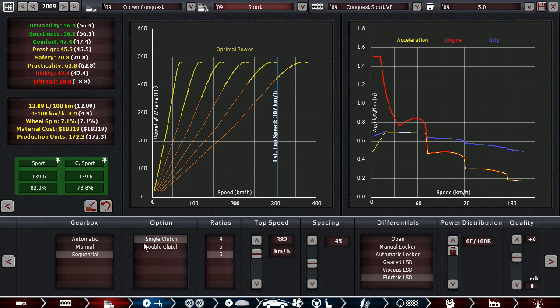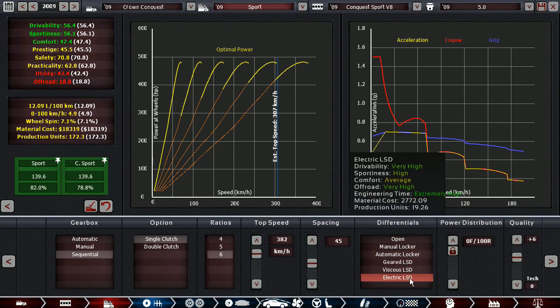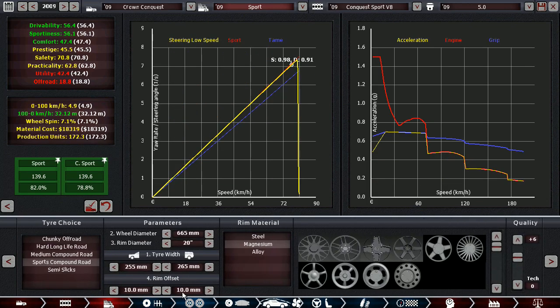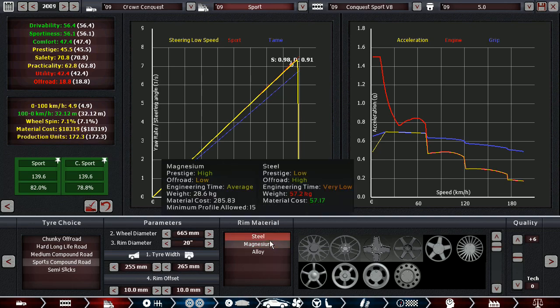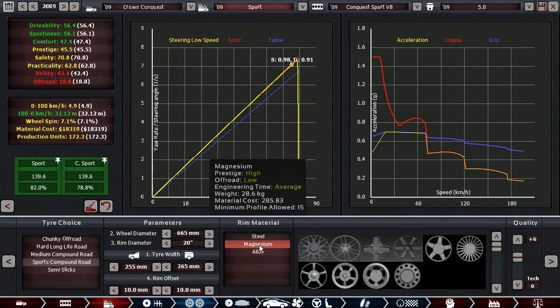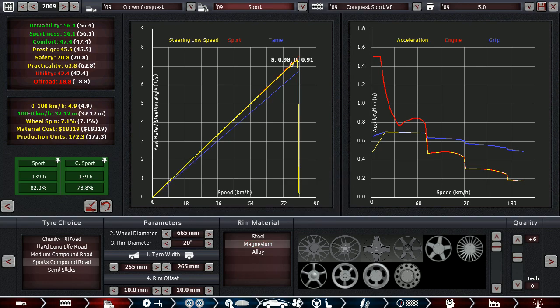It's still got the 6-speed sequential gearbox with plenty of overdrive here, like 5th gear pretty much goes to the top speed, and then 6th gear is only for overdrive. Electric LSD for best possible traction. Sports compound road tires, 20-inch rims, 255s front, 265s rear, magnesium rims as well. I mean, again, you're not really fooling anyone. This is still a really big, heavy car, but this is more sporty, and also the magnesium rims are more prestigious. So it kind of makes sense.